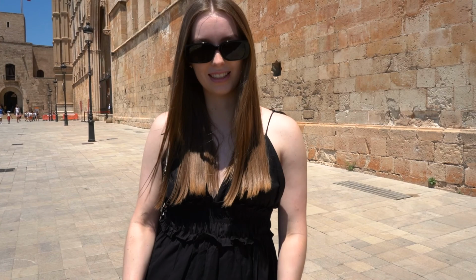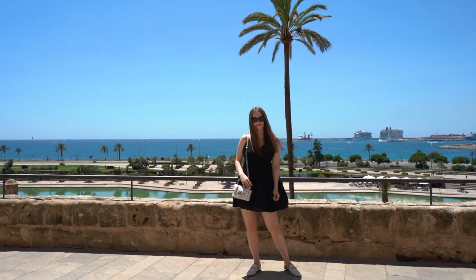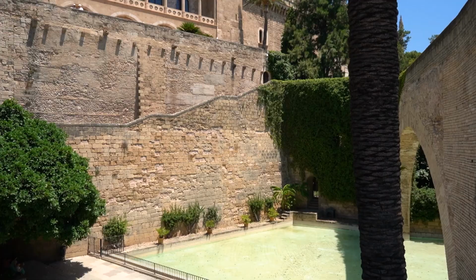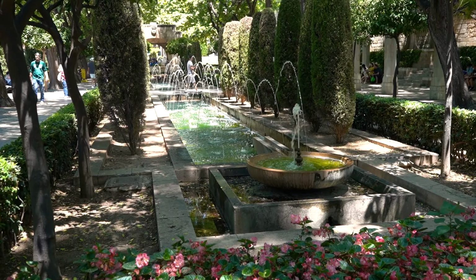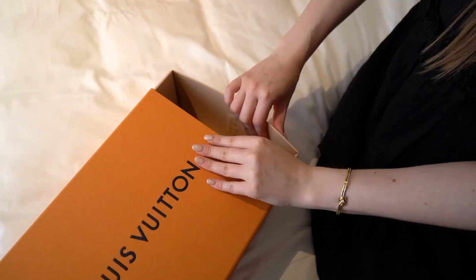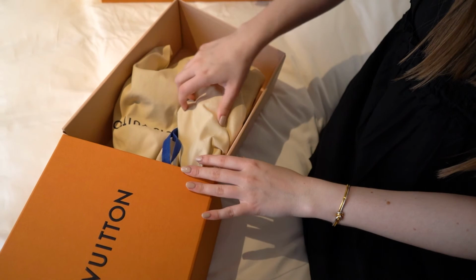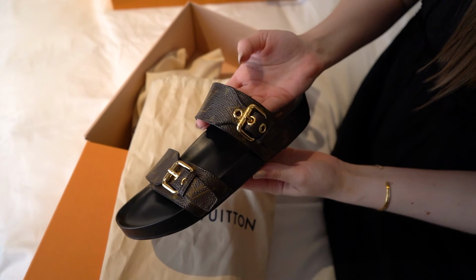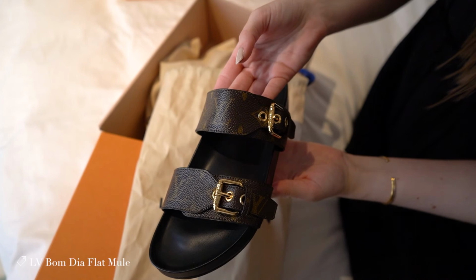And we also did a little bit of shopping and we were successful obviously. Let me open that up. So we got here a pair of summer shoes, because I actually don't own that many sandals. So I got myself this pair here in a brown monogram and black combo. You've probably seen them before, they're quite popular.